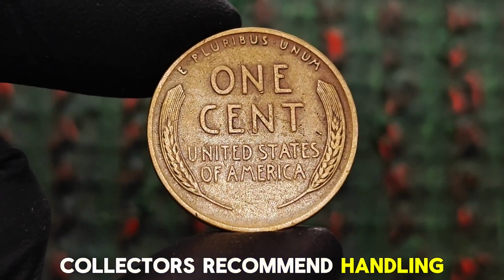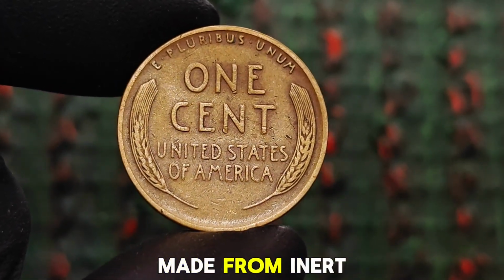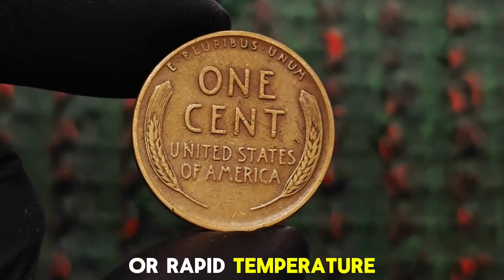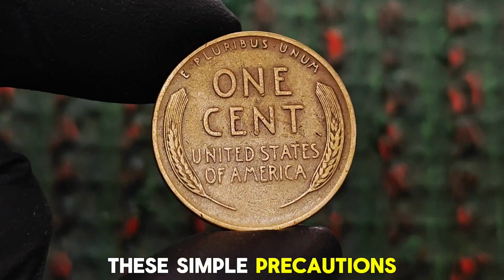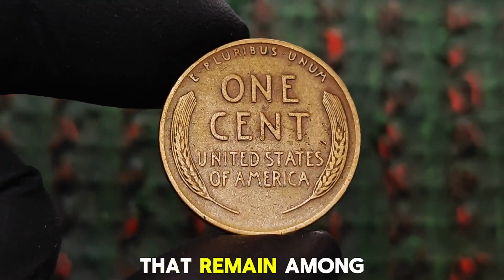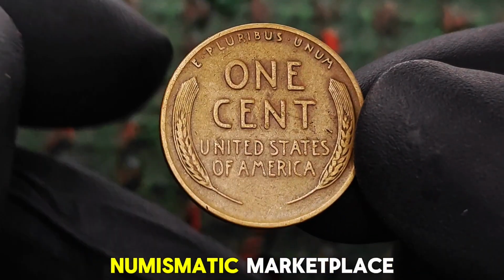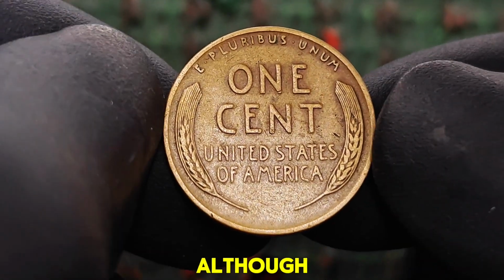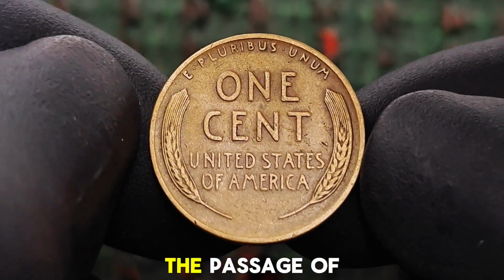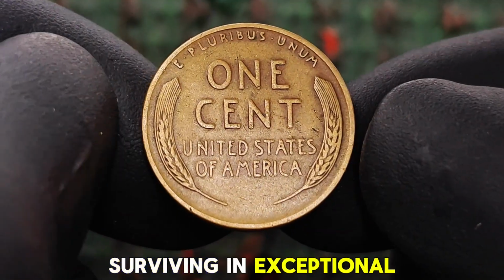Collectors recommend handling raw coins only by their edges, storing them in archival quality holders made from inert materials, and avoiding environments with excessive humidity or rapid temperature fluctuations. These simple precautions help preserve natural surfaces and original color, qualities that remain among the most important factors influencing long-term desirability within the numismatic marketplace. Although more than 1 billion 1941 Lincoln wheat cents were originally struck, the passage of more than 8 decades has dramatically reduced the number surviving in exceptional condition.